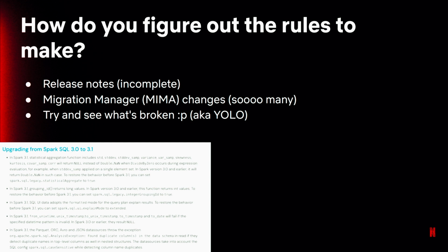Additionally, we do have access to the Migration Guide, an online migration guide, and we can see an example of some of the changes in Spark SQL from Spark 3.0 to 3.1. But as we can see here, this is just a subset of one minor version change. This is a long, long laundry list of all these breaking API changes. So we may not actually have enough time to build an exhaustive set of rules in these code update tools that we build.